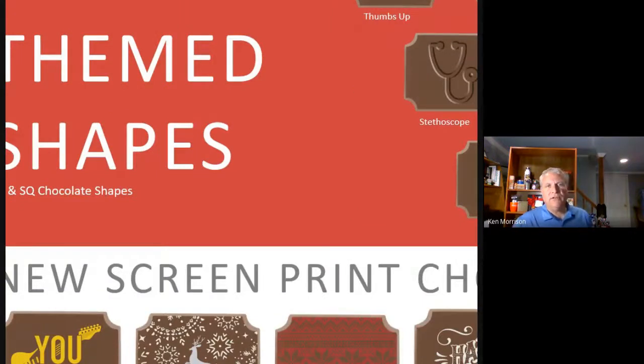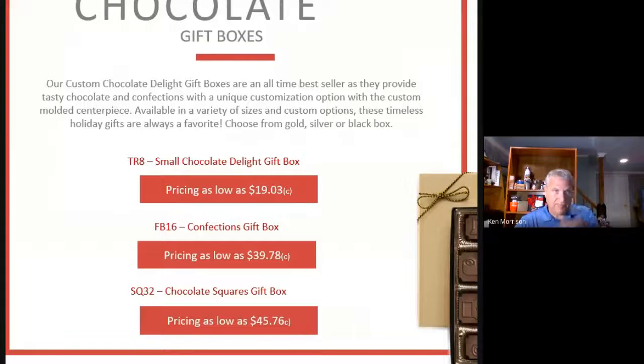Also themed chocolate shapes for 2020: the thumbs up, stethoscope, hand sanitizer, etc. So if your customer wants to do a tongue-in-cheek type of thing, we can certainly do that. And then also, screen printing on the actual chocolate with the one color. We do have the full color when we do the white chocolate on top, so keep that in mind if they want to do a full color logo on it.